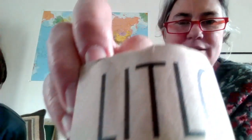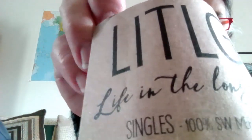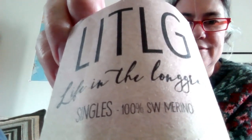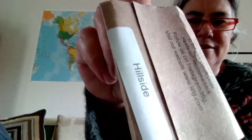This is the Life in the Long Grass, 100% superwash merino singles. That's the current work in progress. Oh yeah, the name of the colorway is Hillside.